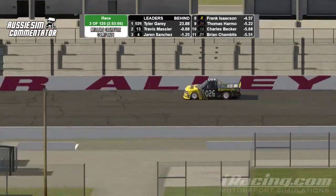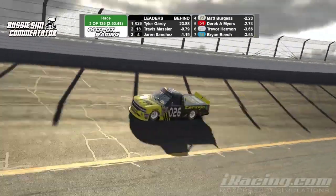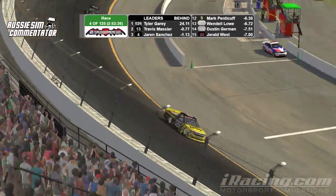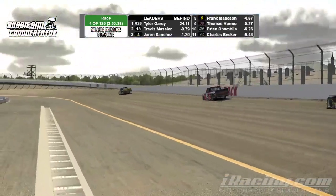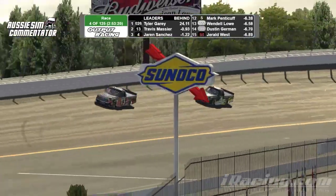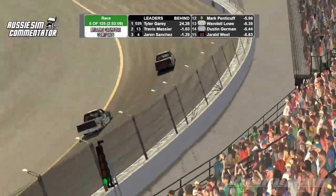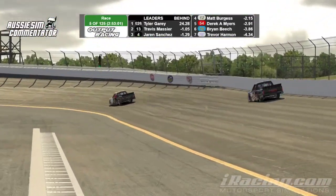We see 26, Tyler Gary. In second place at the moment, we have got the 13 of Travis Massier. Travis absolutely showing what he's got to give here. Right behind him is the 4, Jaron Sanchez, in P3. Jaron is looking pretty smooth here at the moment. Right behind them in 4th, we've got the 12 of Matt Burgess. Behind them is the 54, Derek Myers.